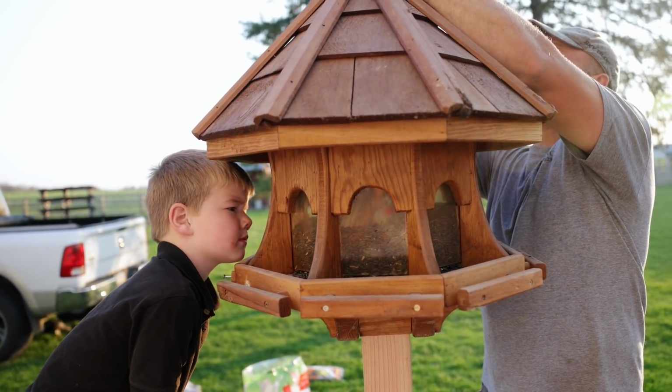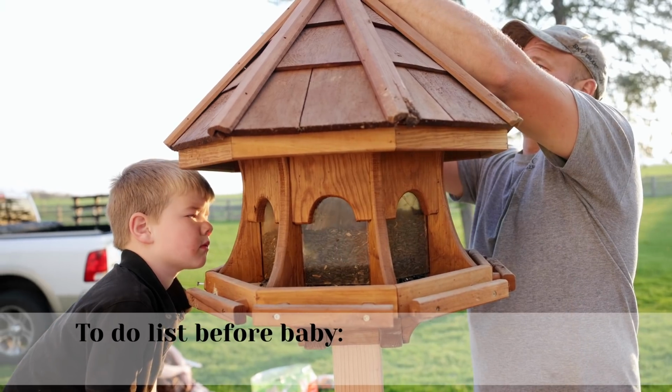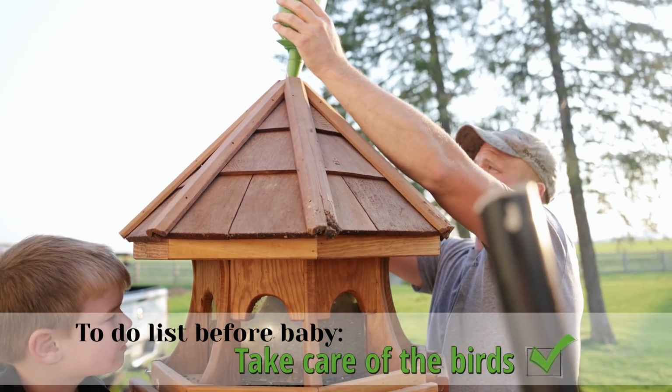Doves won't like it as well. They sure like the fact that all the seed fell on the ground and they can hop around down there and eat it. I don't know if they actually eat out of feeders or not.